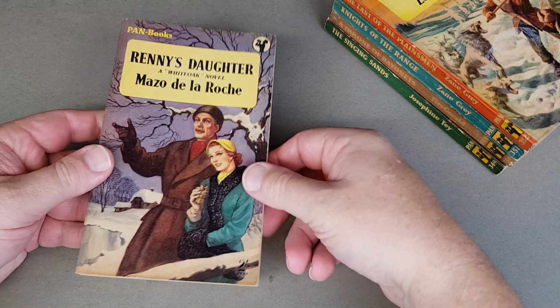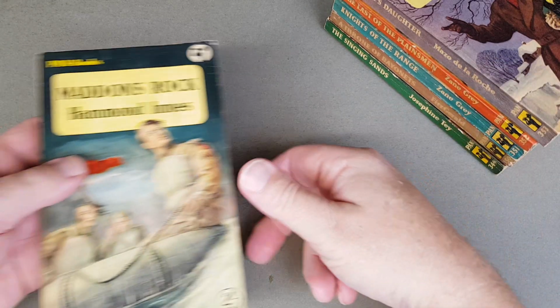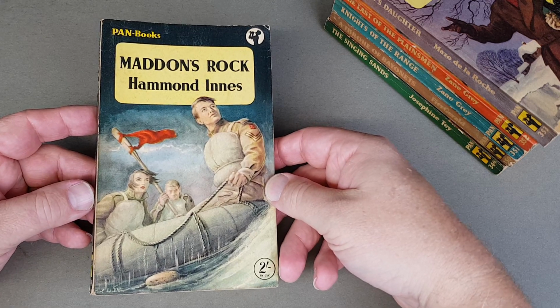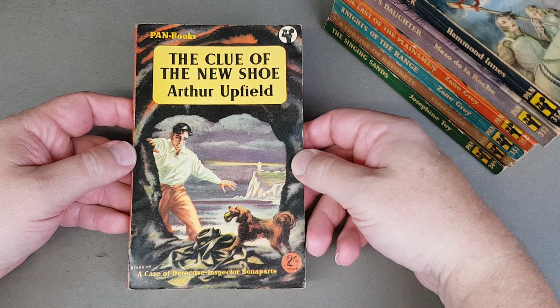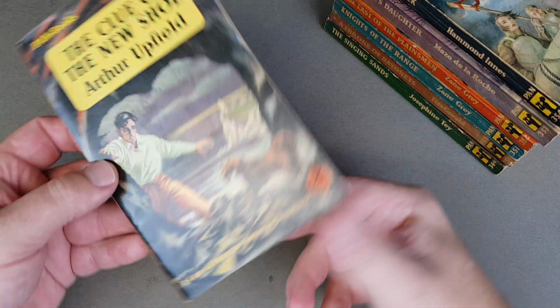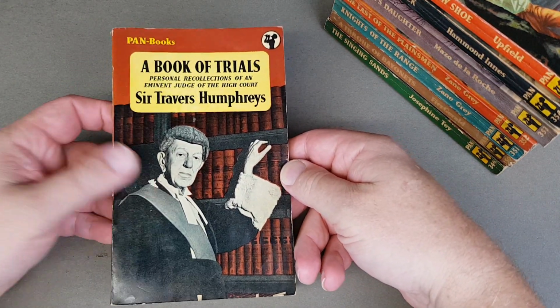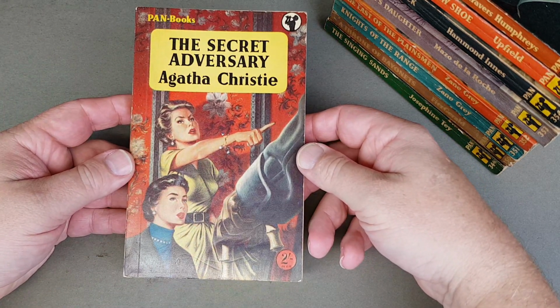353, Renee's Daughter. It's another White Oak by Maza de la Roche. 354, Madden's Rock. Hammond Dinners, one of his more famous ones. 355 here, The Clue of the New Shoe. Arthur Upfield. A Case of Detective Inspector Bonaparte. 356. Looks familiar. Book of Trials, another one of their true crime tie-ins. 357. Secret Adversary, another Christie classic.